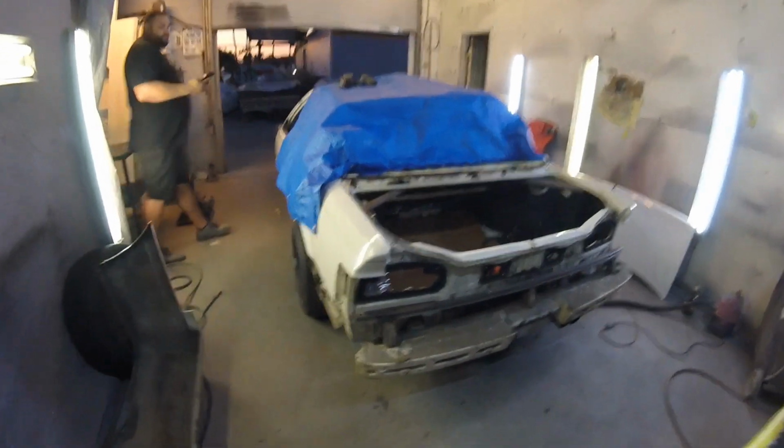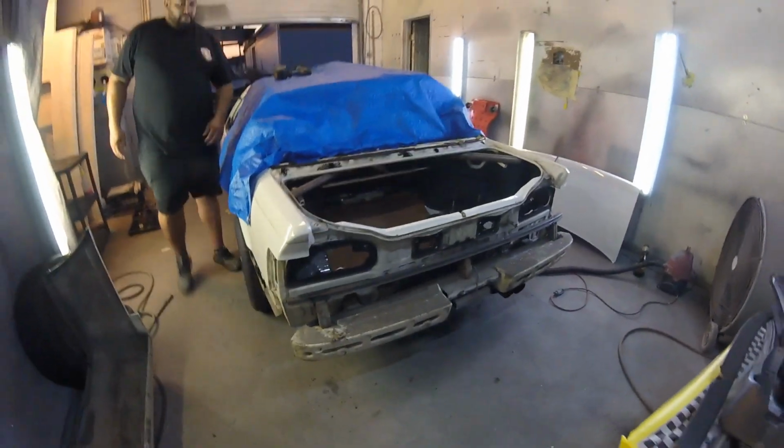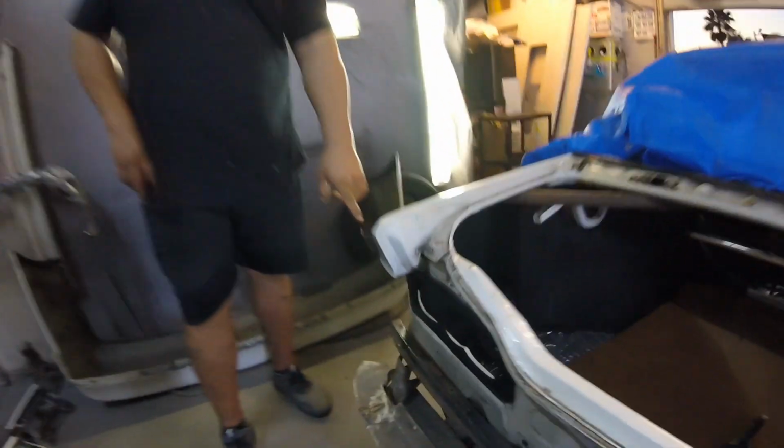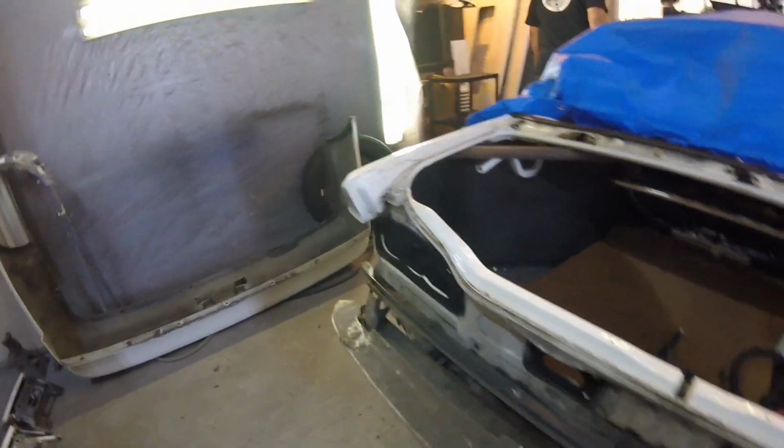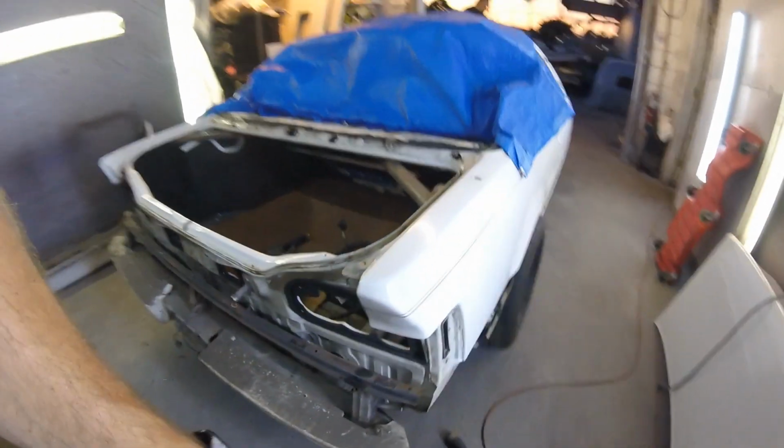We got a lot done today, though. We got the rear bumper totally off. That was a pain in the ass. And lights out. Figured out your car was in an accident? Yeah, it's 1.5 inches there, but it's 2 inches there. So we're going to have to pull that out. But yeah, some good progress, though.